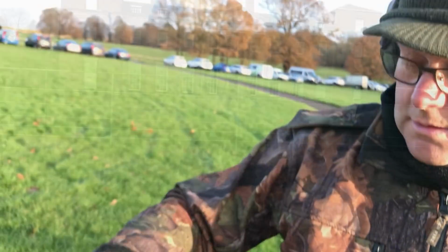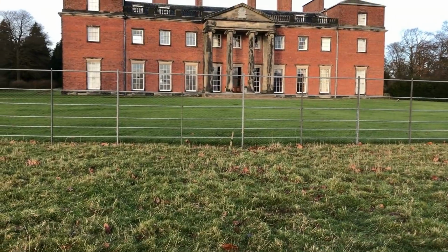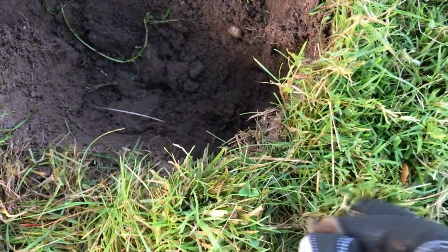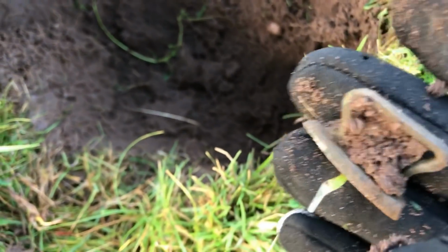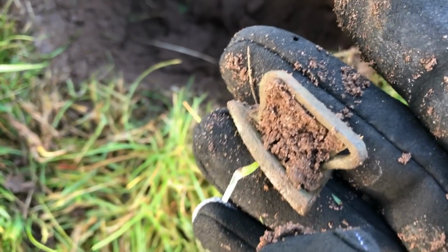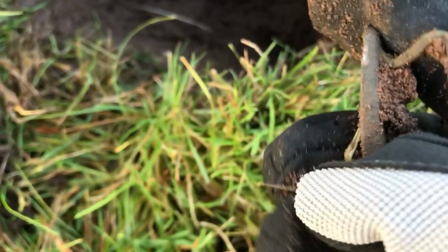Yeah, thank you. This is my first find of the day, right in front of the hall. And it's a mini iron. I didn't know they had Monopoly in Georgian times, but yeah, what a weird find.